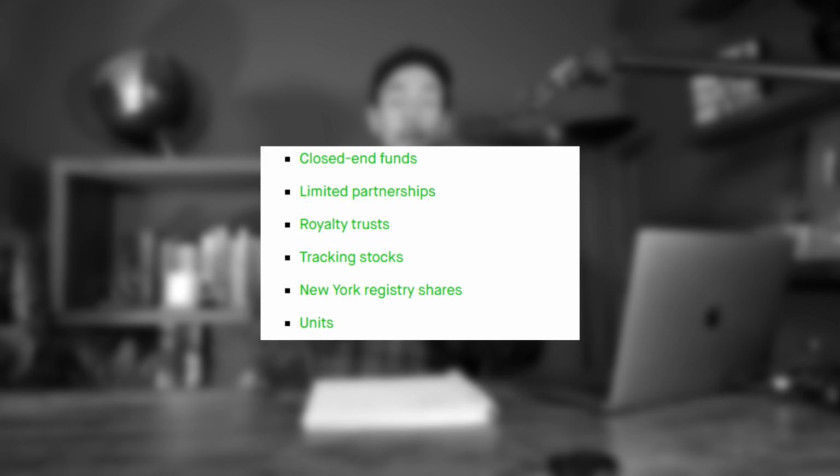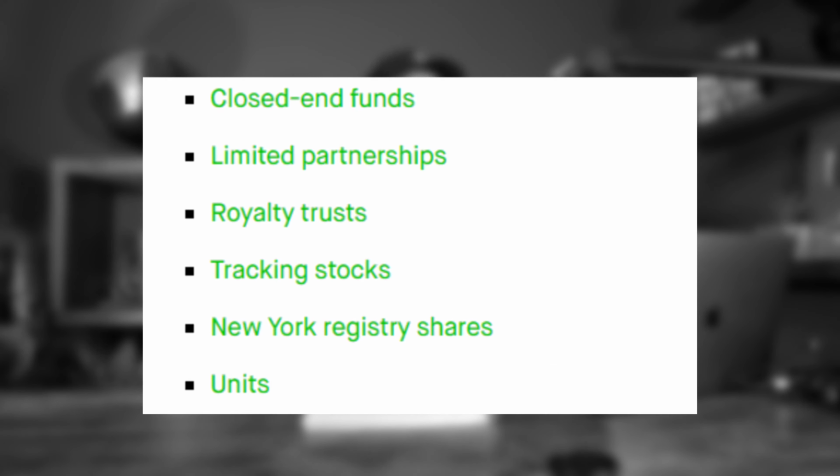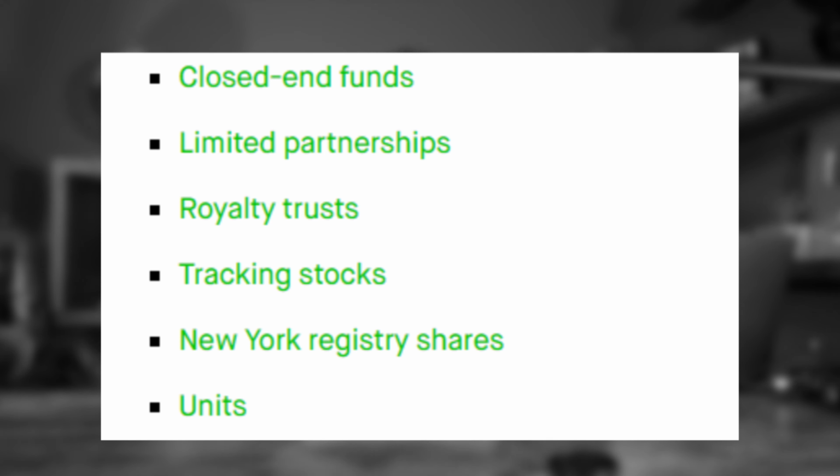And then some less common things here, you're not going to find closed-ended funds, limited partnerships, royalty trusts, tracking stocks, New York registry shares, or units on the Robinhood app. The good news is most of what people are looking for is available, but if you're looking for something specific and it's listed on this, then you may have to find a more sophisticated brokerage that may charge commissions, but they also will likely have a wider variety of assets available for trading.